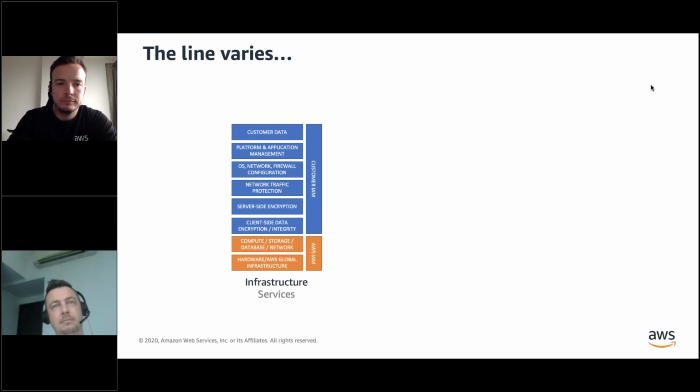So the diagram that you saw earlier aligns very well with what we consider to be our infrastructure-based services, or infrastructure as a service. So things like our VPC, our virtual private cloud, or EC2, our virtual servers in the cloud, where you as a customer get to select your operating system. But of course, with that choice, you also inherit the responsibility of maintaining that operating system and maintaining the software that runs on top of it.